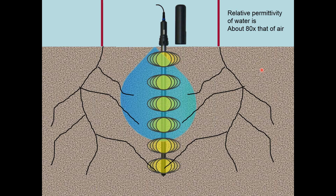It's basically the solid part of the soil. And then there's pore space, and the pore space is either filled with water, or if it's not filled with water, it's filled with air.